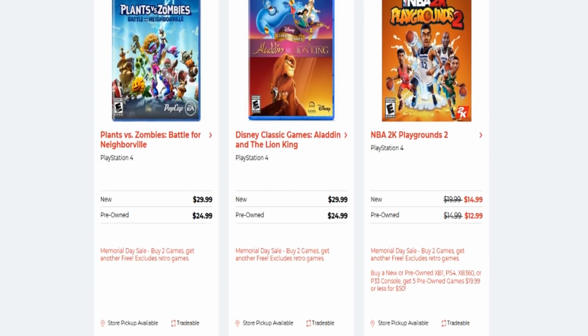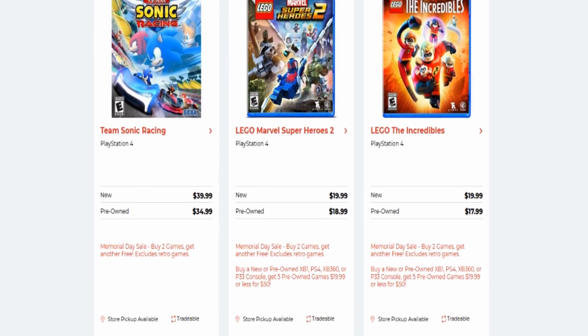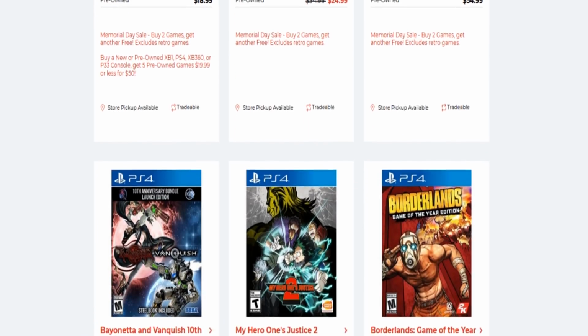Borderlands 3 Super Deluxe Edition is $50. Borderlands 3 itself is $30, which is pretty good, all things considered, if you do pair it with two other $30 games. Resident Evil 2 is $30. Borderlands The Handsome Collection is $15. BioShock The Collection is $15.